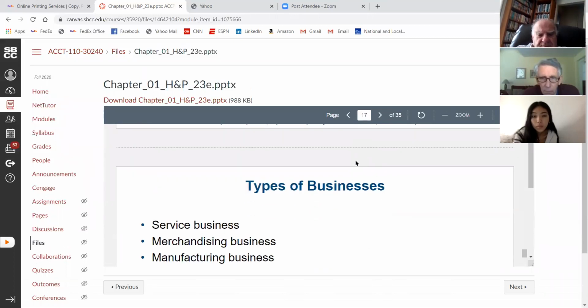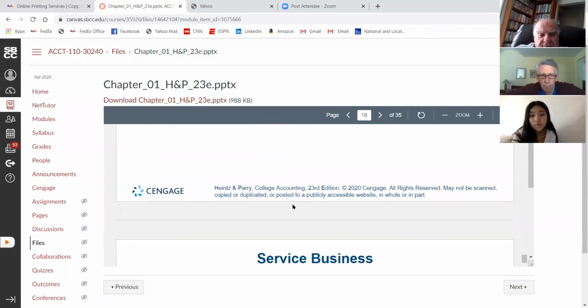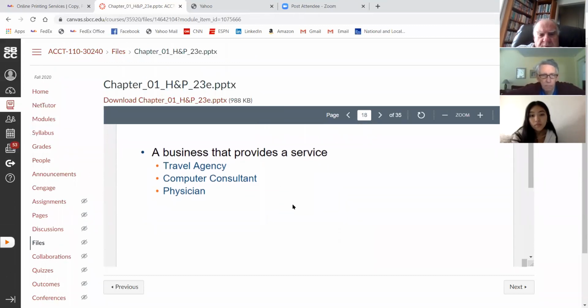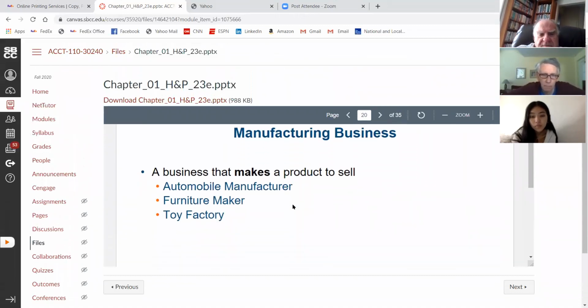Different types of businesses: service. In our book, we're mostly service, and starting in chapter 6, we'll go to merchandising. Service business: we deliver pizza, we're architects, lawyers, accountants. Merchandise means buying and selling something. Merchandising, that's Macy's, Nordstrom's, Target. Manufacturing, you're building the product. This is where I worked my entire accounting career until the last 5 years before I came up here.